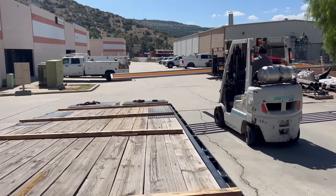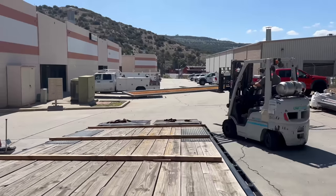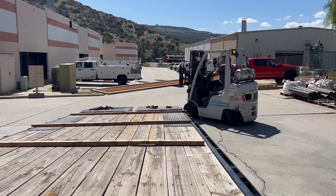Alrighty, gate is getting dropped off. The rain did us no favors. Over here, Swift Powder Coat, of course, the best of the best.